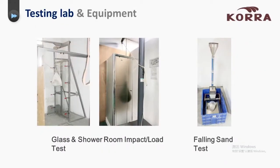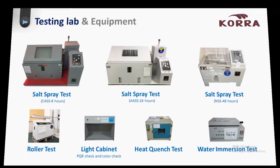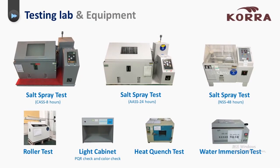What's more, we keep investing in the latest test equipment, such as glass and solar room hold structure tests, pad or low tests, and salt spray tests for hardware accessories' surface, like CASS, AASS, and NSS. Roller and hinge tongue test equipment and other equipment meet all kinds of testing requirements of different markets.